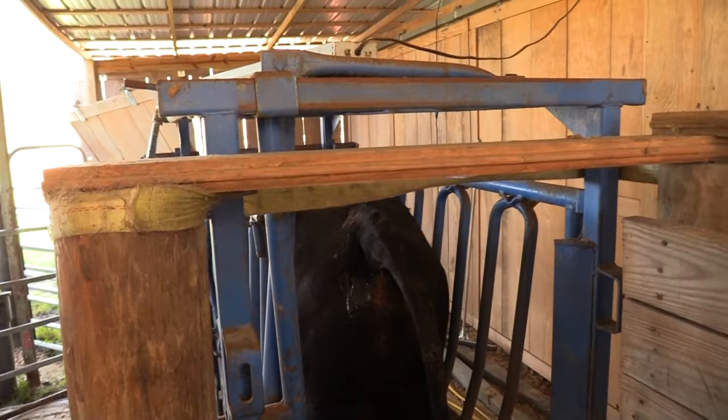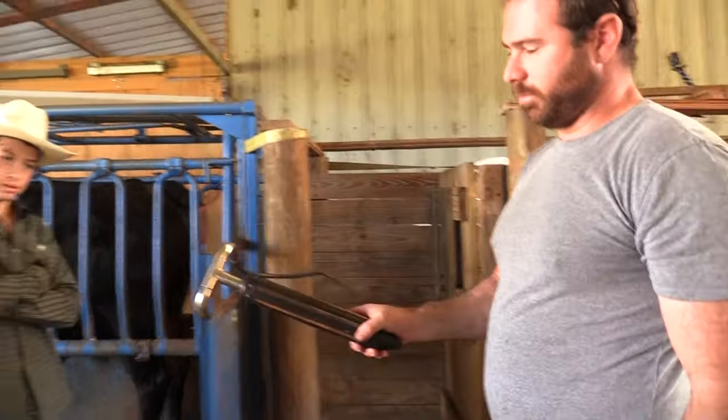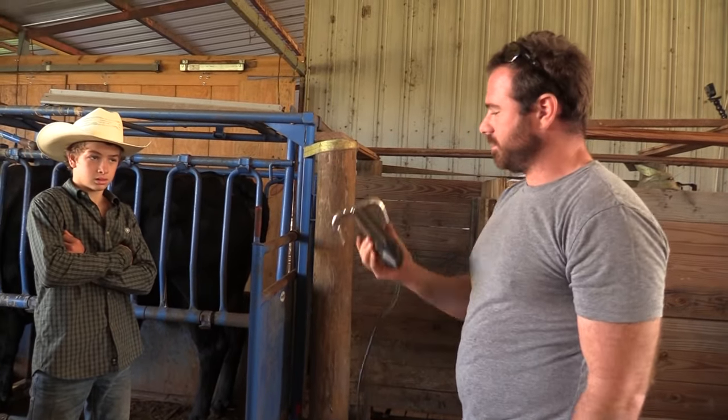All right, so this. Red eye. All right, so butthole clean. Next. All right, this is the electroejaculation probe. This is actually smaller than the standard ones. I had this one made to be a little easier on these guys.